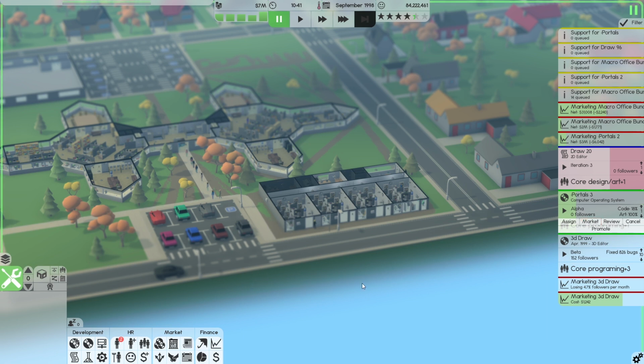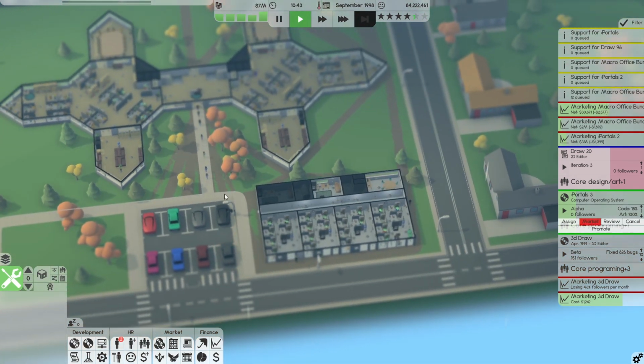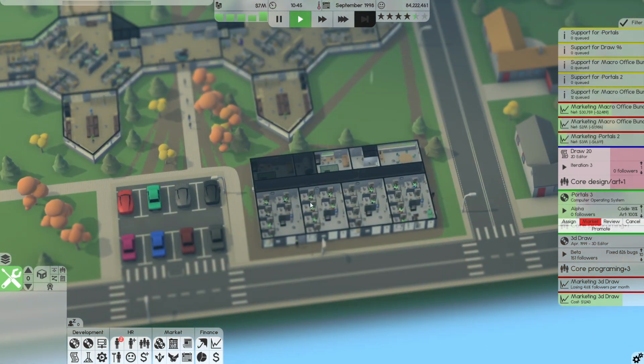So at the end of last episode, we were continuing to make a butt ton of money, and we're going to continue on that path. Let's actually just get playing in the background a little bit. But this episode is not about making money, it's going to be about spending money.